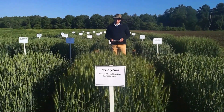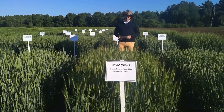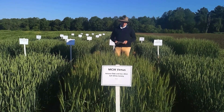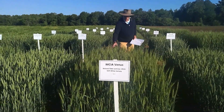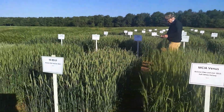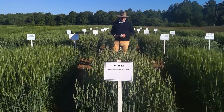So now we come to the second soft white variety that was released from the program in 2014. And you can see that it's named MCIA Venus, so Michigan Crop Improvement Association marketed this variety. This variety is very unique in that you can see it's kind of a yellow-green color, and when it matures it's very bright and beautiful in the field. In 2014 we released Southern States 8513.